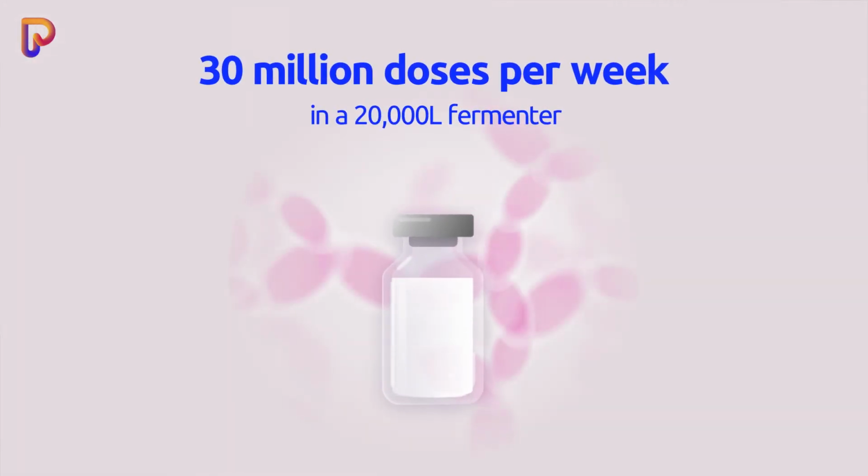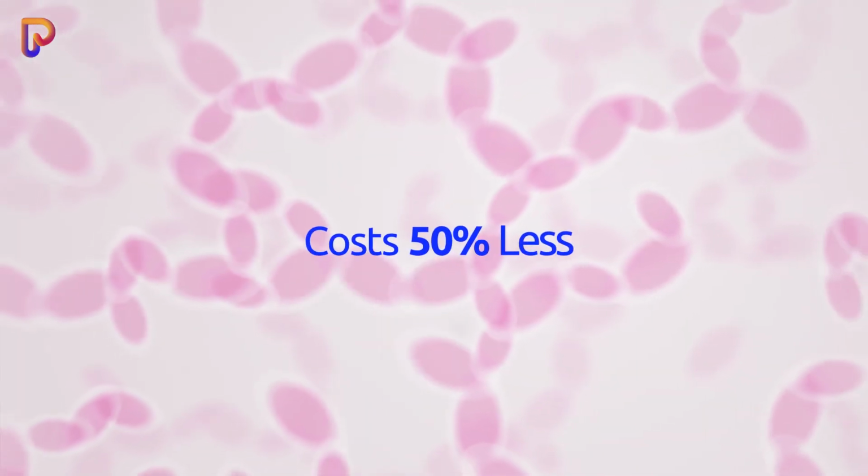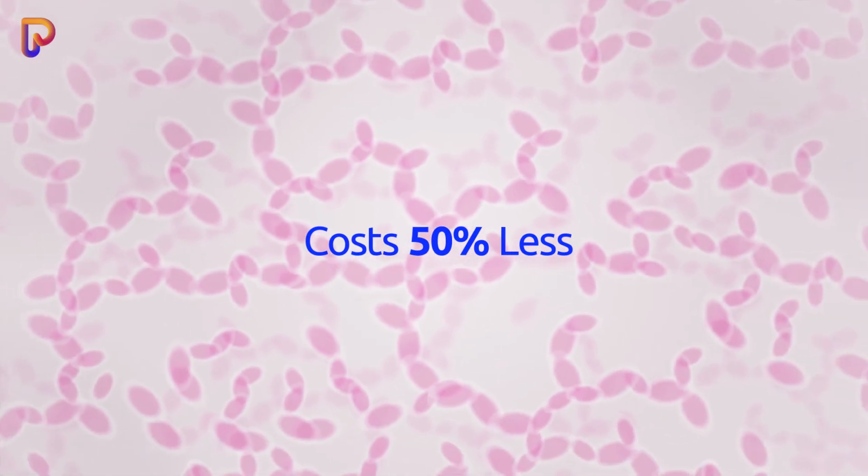Yeast is highly scalable, and is expected to cost around 50% less than other technologies. We now prepare to take DFEAT to human trials.